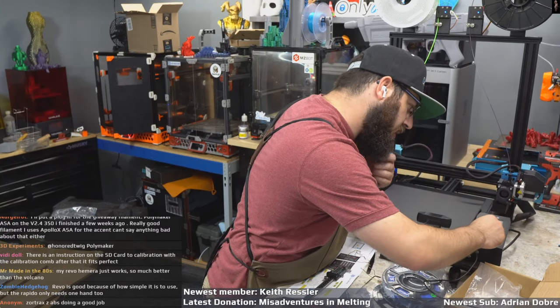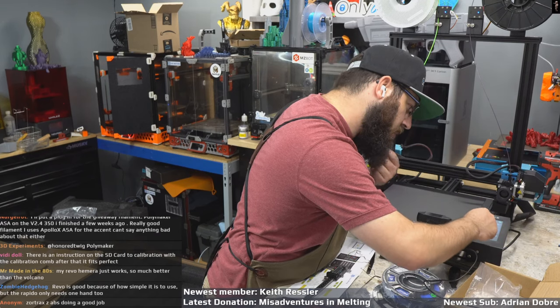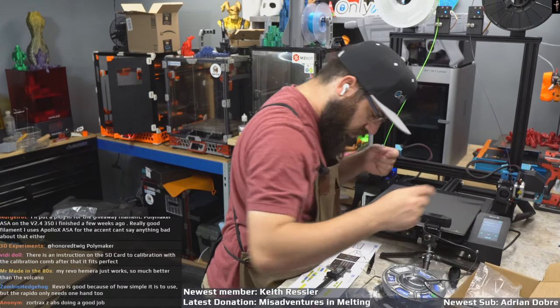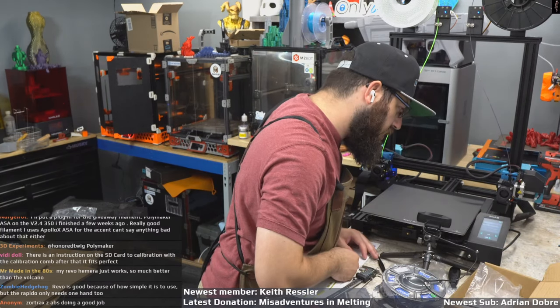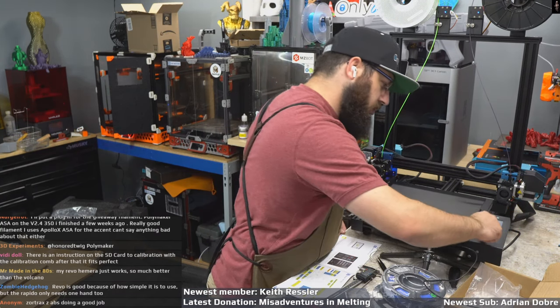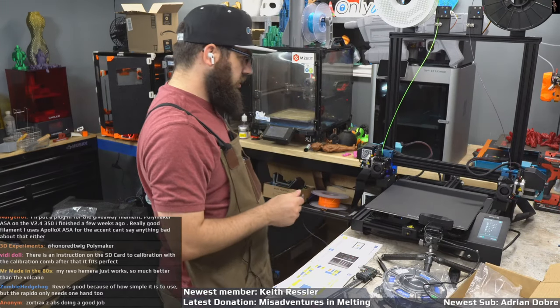XYZ cube, mirror tongue, mirror dual, XYZ cube, dual pepperoni, calibration. Let's try calibration. So it's dual mode, so it's a dual print. Okay.